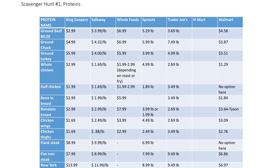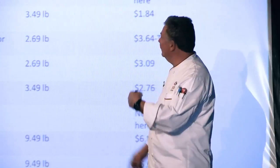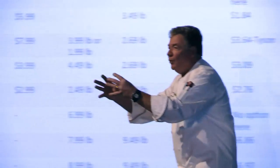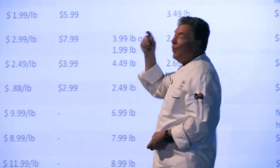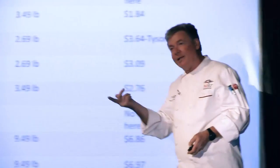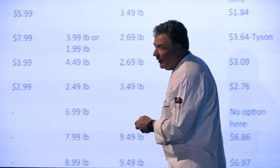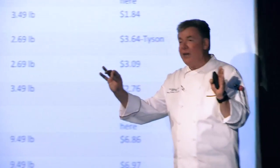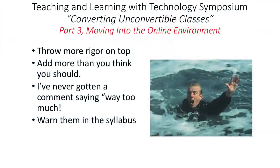Again, other things I get kind of curious, whole chicken, and I come over here, $4.99 a pound at Sprouts. That's awfully expensive. They're the most expensive. What's going on here? What they did was, oh, look at that whole roasted chicken for $4.99. It's already cooked. That's okay. I recognize that. Next semester, this will say whole raw chicken, just so that we can, clarification is a good thing, and sometimes the first time out, we don't have that clarification.